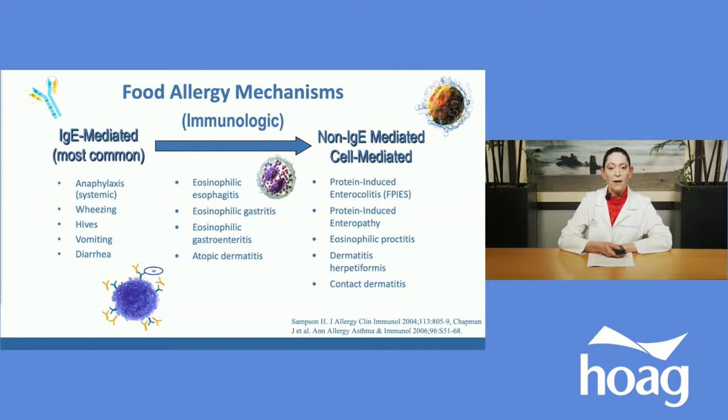These tend to be very delayed reactions that can happen hours to days later, such as with food protein-induced enterocolitis. This is called FPIES for short. This is when people can have severe vomiting hours, up to 3 to 4 hours after exposure to what they're allergic to. And that vomiting can be so severe, they become dehydrated and lethargic.